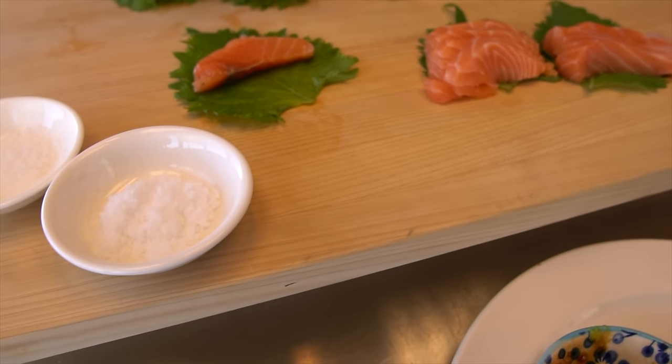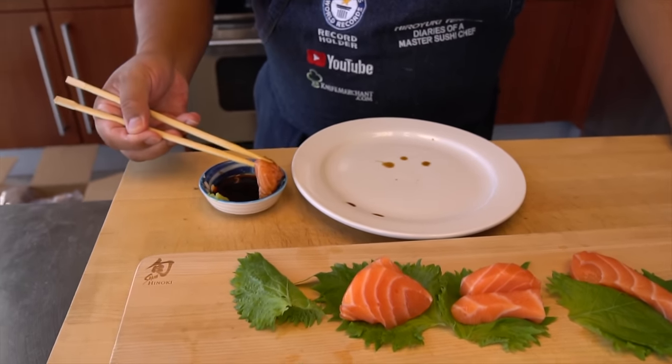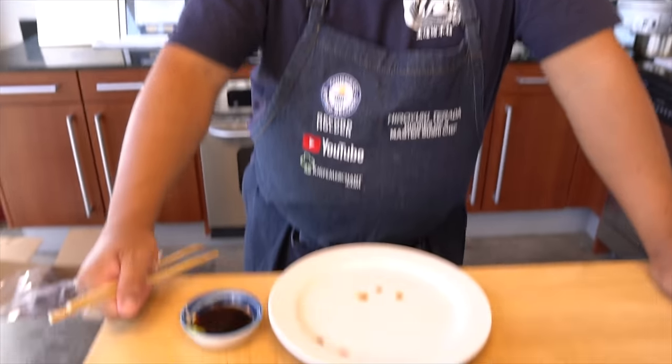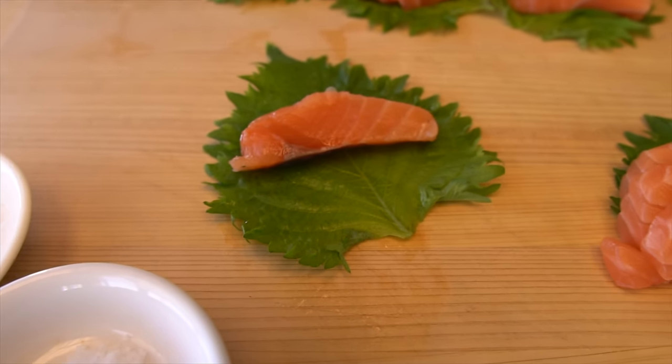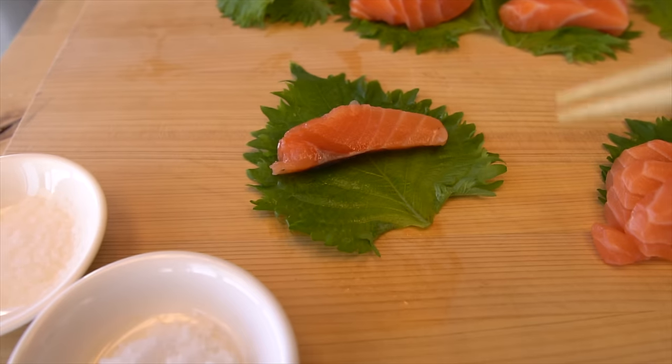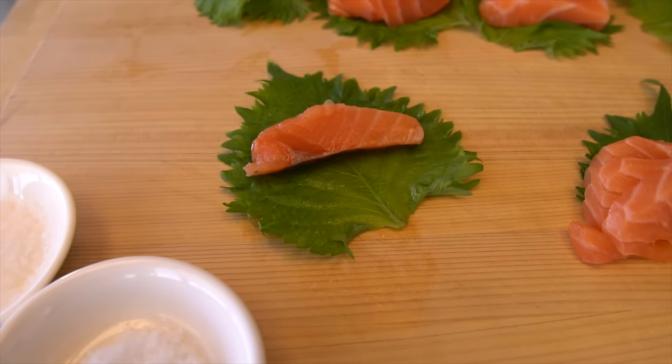Are you here with the last one? Yeah. This, by the way, is a little chewy. I don't know why. And more of an aftertaste for the fish. And a little bit chewy. Maybe it's just a part of the fish.